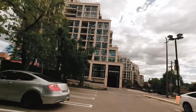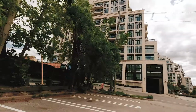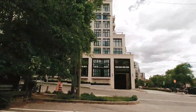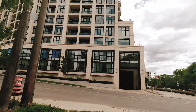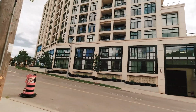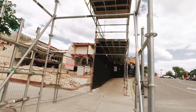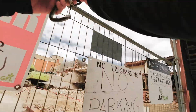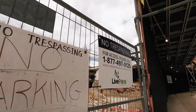This used to be a cinema. The heyday of the cinema was probably the 80s and 90s. And then it slowly fell into disrepair, with fewer people going to the movies at the cinemas because all of these mega cinema complexes opened up. So now it's turned into this. No trespassing, and a couple of shots of this for memory.